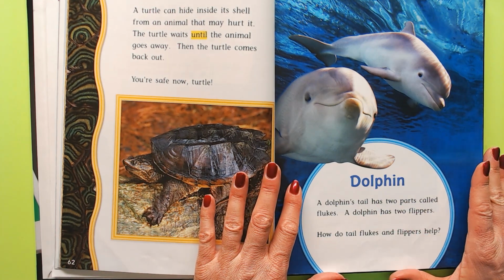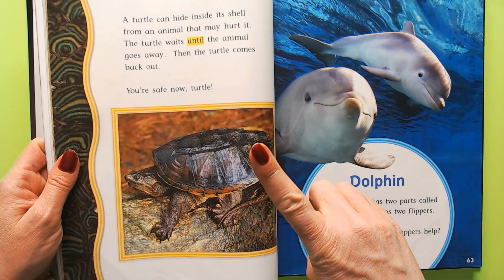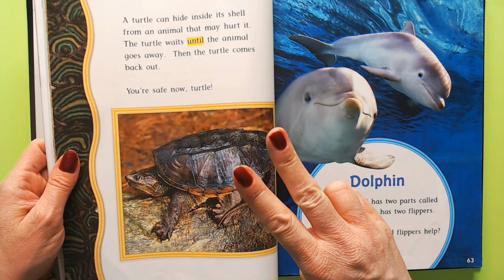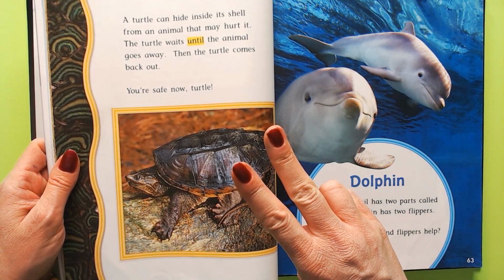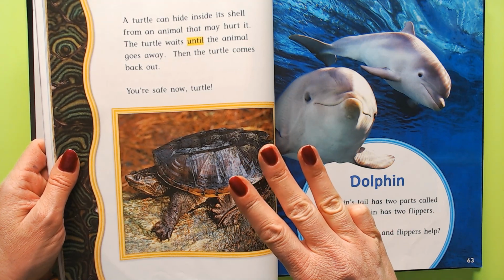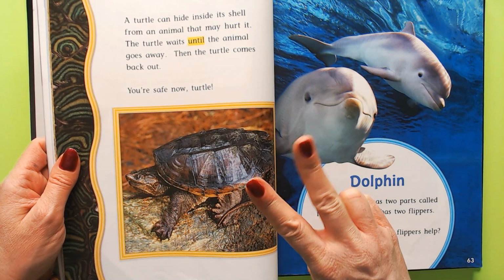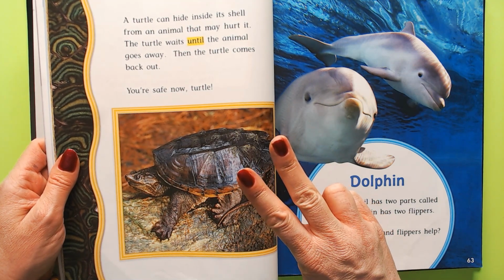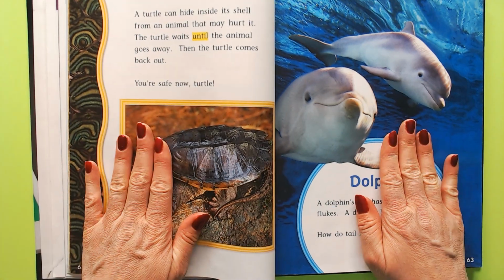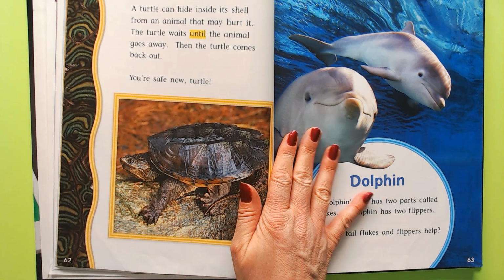So what was this book mostly about? Was it mostly about elephants? Mostly about amazing animals and their body parts? Or was it mostly about polar bears? It was mostly about amazing animals and their body parts. Okay, good job. This is a long story, like one of the longest ones in the book. You did a fantastic job.